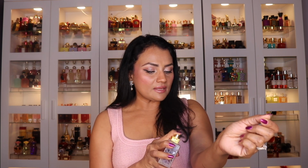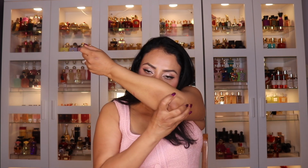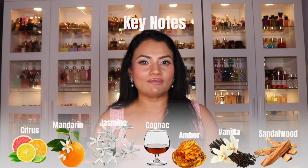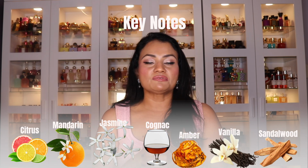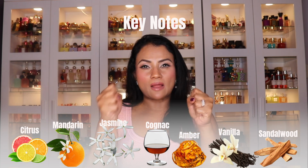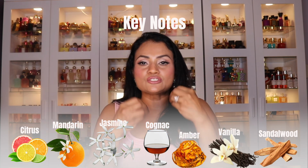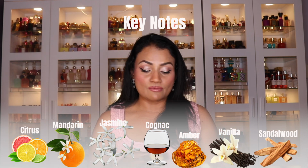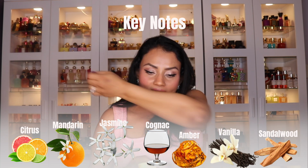It is such a beautiful, slightly boozy vanilla. Let me spray it here. Oh my goodness. Oh, I love this. This is so different. It's slightly boozy without it being too boozy, without it being too dense, thick, or heavy. It starts with a bunch of really beautiful syrupy citruses like mandarin orange. Not the sharp, cutting ones like bergamot. No, like sweet syrupy citruses, you know. Loads of jasmine in here, which is the one really prominent floral note that I can smell.